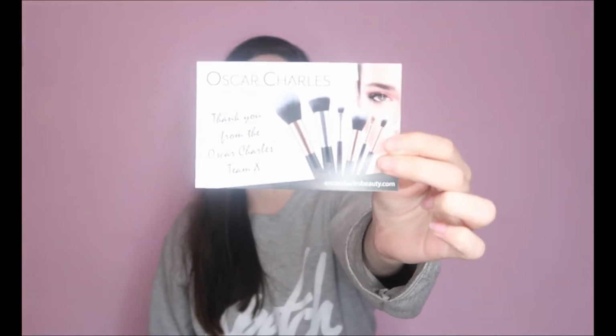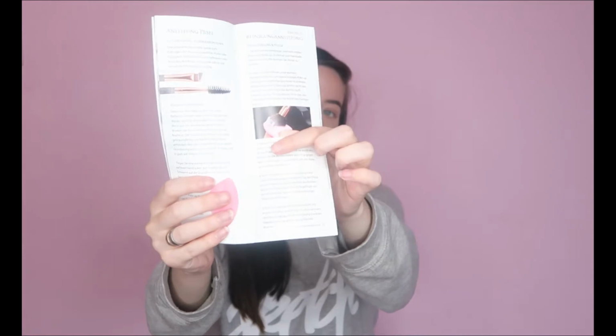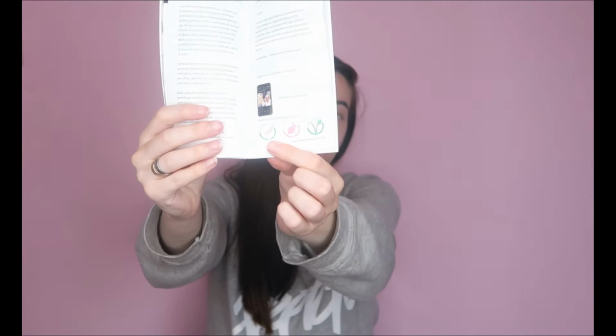It came with this cute little thank you card, which I thought was really sweet, and also this little booklet, which I thought was adorable. It's an owner's guide to the 15-piece Luxe Professional Makeup Brush Set. Inside it's got the introduction and contact, makeup brush guide, beauty blender guide, and cleaning and care. It shows all of the brushes and tells you the numbers of the brushes, and it shows you a little demonstration here. Cruelty-free, vegan-friendly, and hypoallergenic on the bottom.